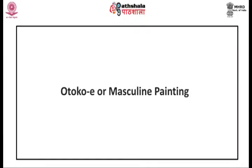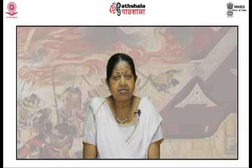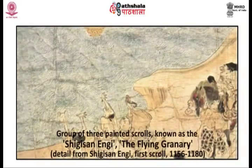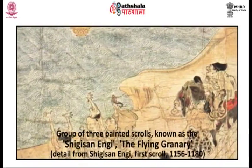Otoko-e or masculine painting. The robust action-filled narrative painting known as Otoko-e is in complete contrast to the static and emotion-filled Onna-e. Historical events are realistically depicted and uninhibited emotions are plainly shown in physical movement and facial expressions. Even the brushstrokes of landscapes are charged with action. Lines swell and shrink, and large dramatic and varied strokes are used simultaneously to create and to accent the pictorial composition. A particularly accomplished group of 3 painted scrolls is known as the Shigisan Engi, the Flying Granary.